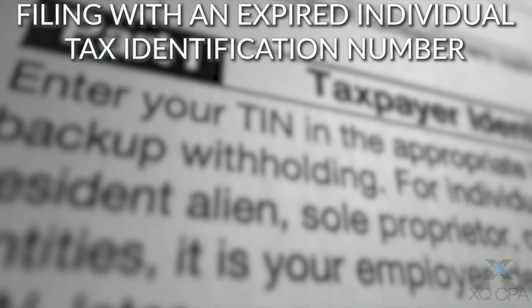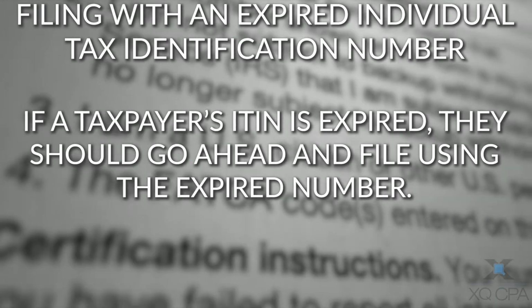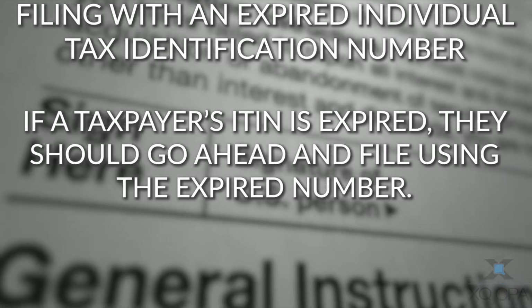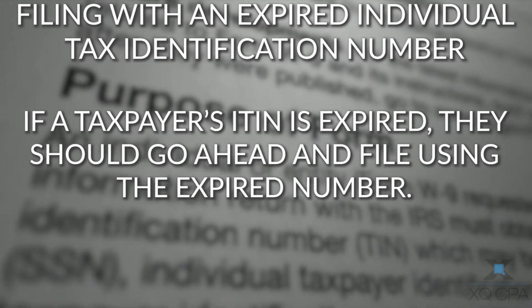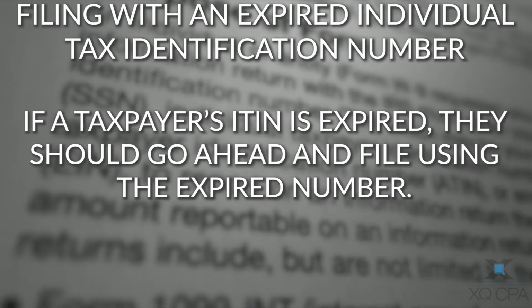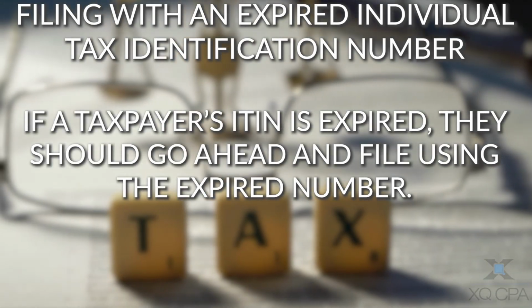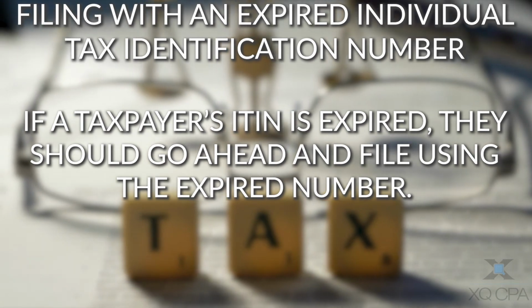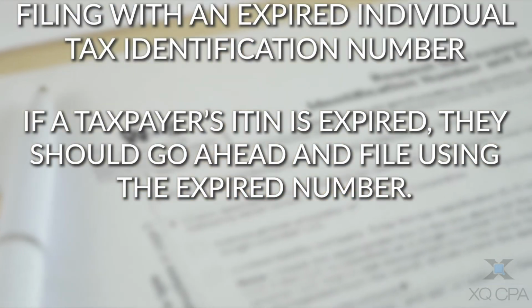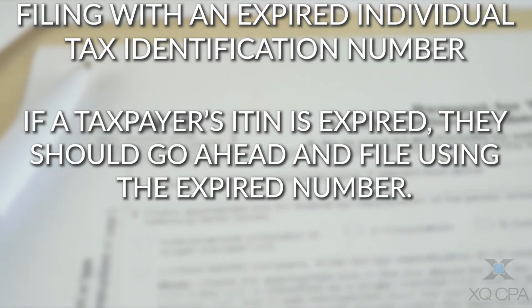Filing with an expired individual tax identification number. If a taxpayer's ITIN is expired, they should go ahead and file using the expired number. The IRS will process that return and treat it as a return filed on time. However, the IRS won't allow any exemptions or credits on a return filed with an expired ITIN. Taxpayers will receive a notice telling them to renew their number. Once the taxpayer renews the ITIN, the IRS will process the return normally.